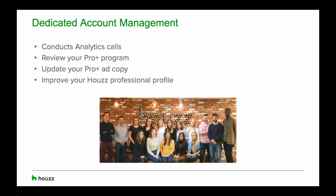Lastly, to make sure that advertising on Houzz is a simple and smooth process for your business, you will receive a dedicated client success account manager who will be tracking the success of your program and schedule calls with you to review your analytics and help you build your profile.